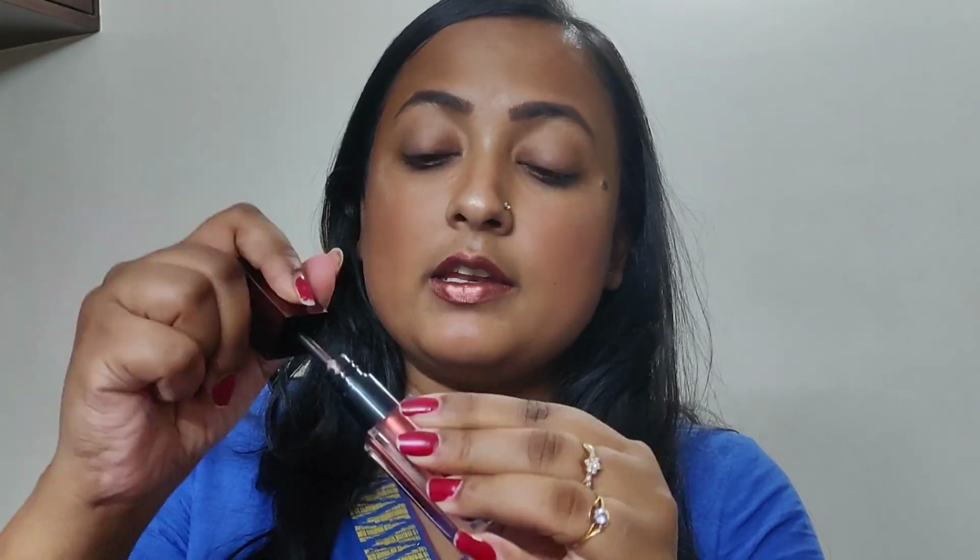It feels very light, doesn't feel as if I'm applying a liquid lipstick. I got this shade because I knew I would like something bronzy or goldeny. This is a very copperish kind of shade. The only thing is the applicator, when I insert it and take it back, it's a little bit of a struggle. So let me apply it on my eyelids.